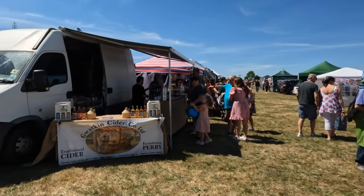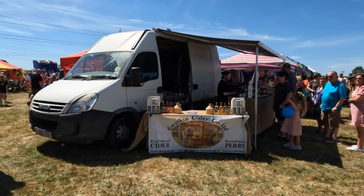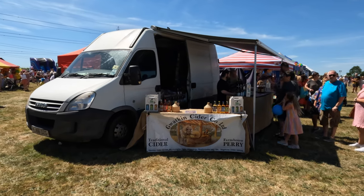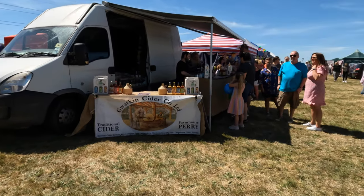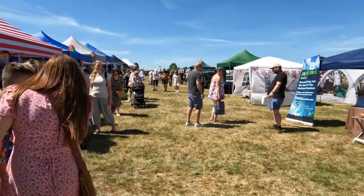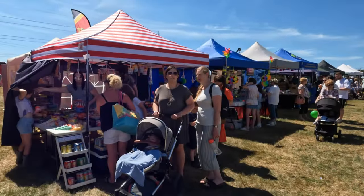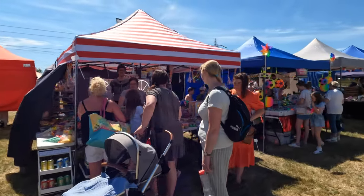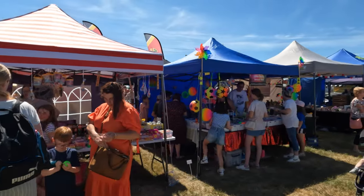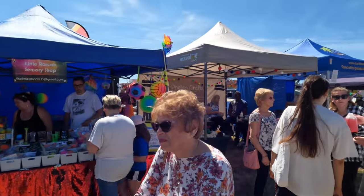Swinging round to, I don't know how you pronounce it. I'll say I did go to Ridgeway School, but something cider. So we'll carry on. That's Effectnum Cinema there. Sweets here. More kids stuff, I think, there. Little Rascal shop.